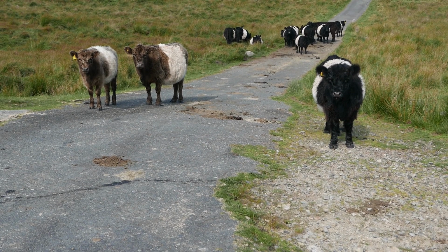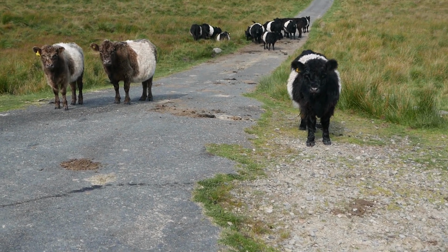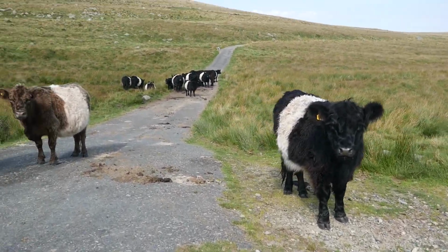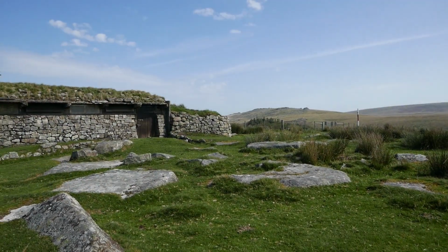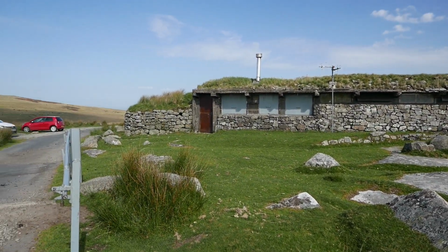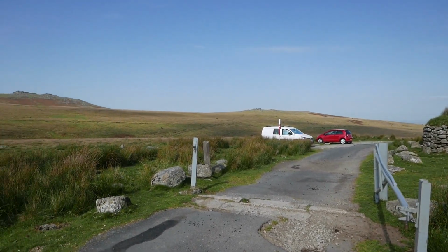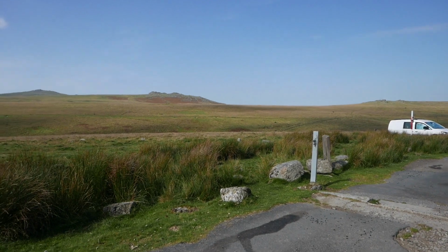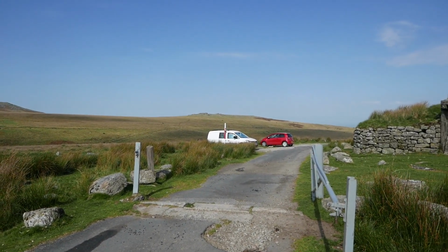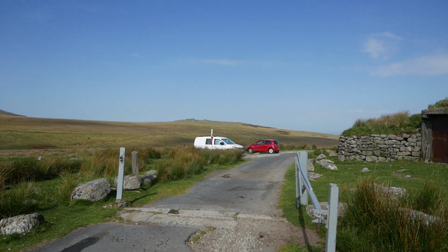Looks like I got a bit of a roadblock here. Oh, this could be interesting. Right, this is one of the observation posts the military uses. I think it's OP13, but I may be wrong. But yeah, not too bad going. It's coming up towards 11:30, so I'm going to stop here now, have something to drink, and sort the rest of my water out, and then carry on making my way back.